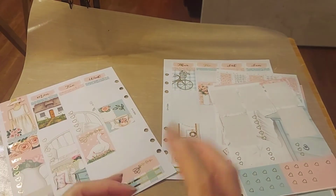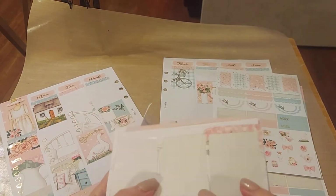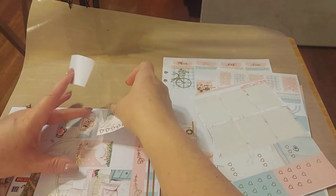I think I'm going to get this one and put it here.